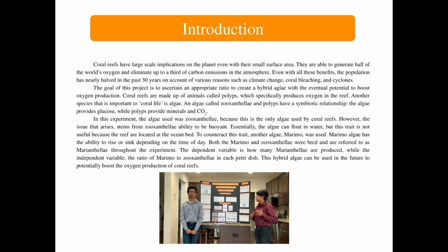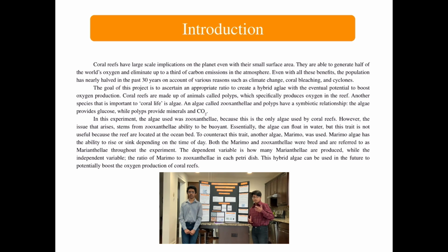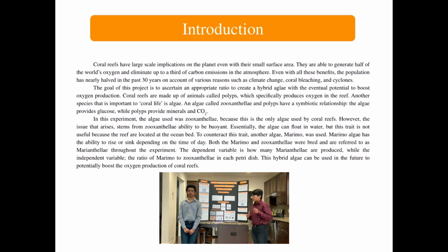Corals are made up of animals called polyps. Polyps especially provide oxygen for the reefs. And another species that is important for coral life is algae. In more specification, zooxanthellae. Zooxanthellae is an algae that works with polyps. Zooxanthellae is a plant algae mix that works with polyps, and zooxanthellae provides oxygen and glucose, while coral polyps provide carbon dioxide and waste nutrients. This symbiotic relationship builds.